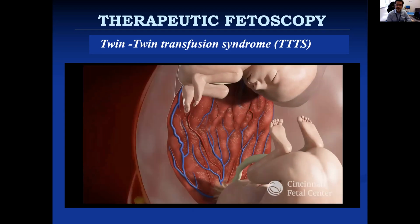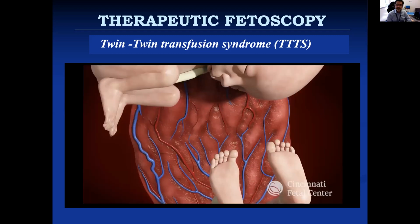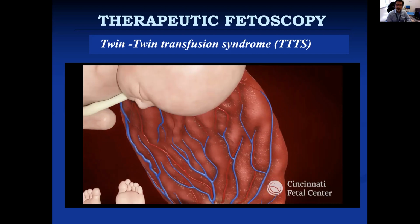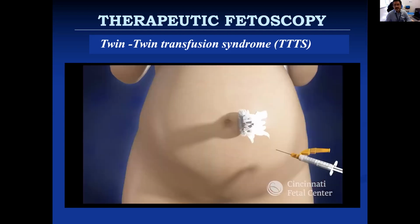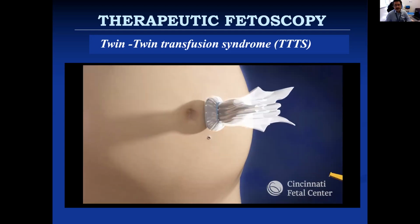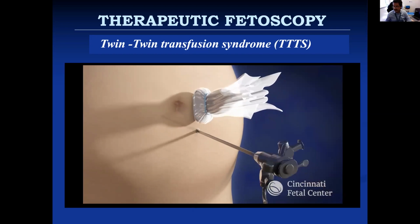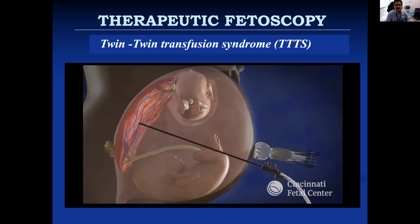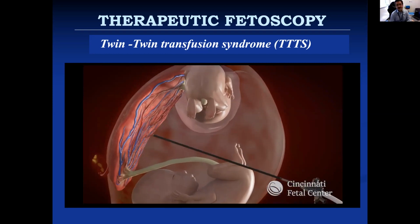When you look closely, you will find different kinds of blood vessels linking one twin to the other. It is believed that when blood flow through these connecting vessels becomes imbalanced, TTTS occurs. Local anesthetics are injected, and a small incision is made before a fetoscope is inserted into the amniotic sac of the recipient twin under ultrasound guidance. The fetoscope is then used to examine the surface of the placenta. All of the blood vessels that connect the twins are carefully mapped out.